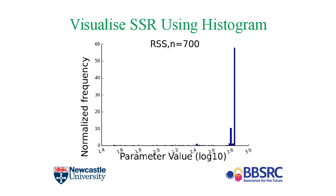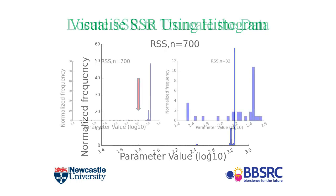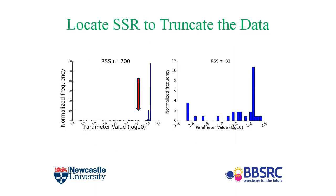So we can effectively disregard these, and that reduces the number. Here is an example of 700. We've got rid of over 650 of the parameter sets by just truncating everything above 2.6, the parameter sets that aren't producing a good fit.